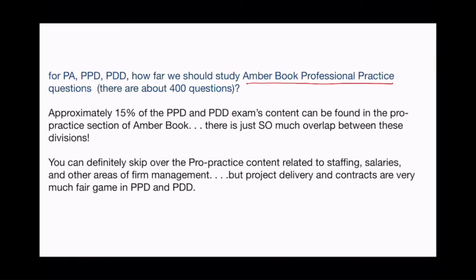Normally you would think that they wouldn't be that important. And believe me, I am all about efficiency in studying. I know I just said I'm about quantity time and not quality time. That's just for getting started. But once you're actually doing it, you want to make sure you're studying smart. And I would totally say skip the professional practice, except that it turns out the professional practice content is important for PA, PPD, and PDD.